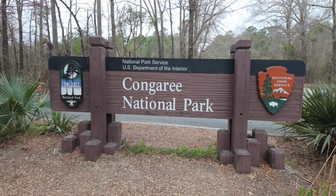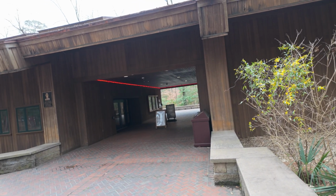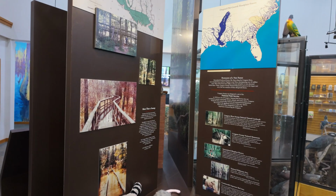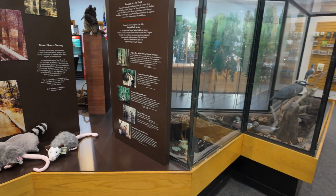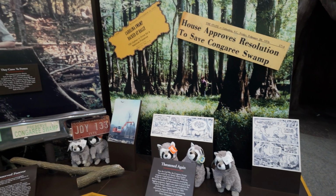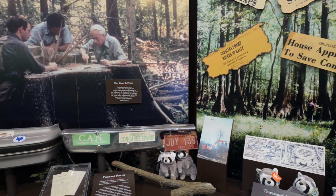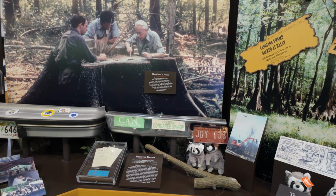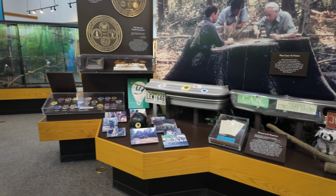Located near Columbia, South Carolina, this park preserves over 26,000 acres of floodplain forest and is home to the largest intact expanse of old-growth bottomland hardwood forest in the southeastern United States. The Hampton Visitor Center serves as the gateway to this remarkable wilderness, named after the conservationist whose efforts helped save these forests from logging in the 1970s. This facility offers interactive exhibits on the park's unique ecosystem, its rich biodiversity, and the cultural history of the area.